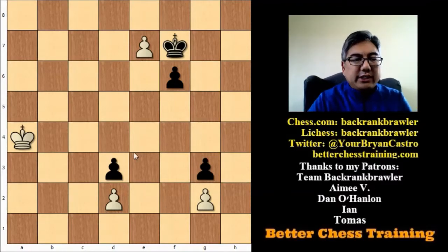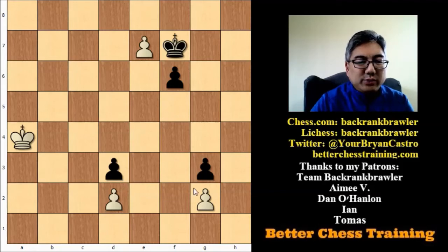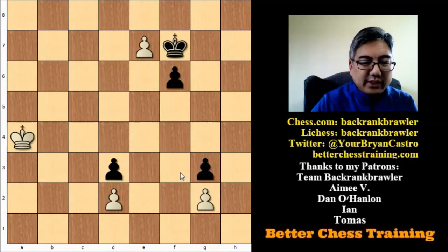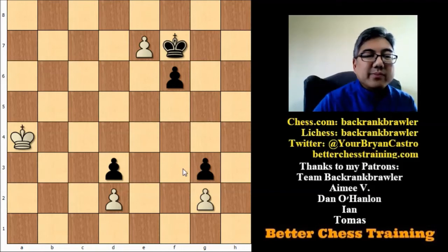A couple of the main features here is we see that white's pawns are blockaded by black's pawns, and that black has this f pawn. The main thing that we need to deal with is this f pawn advancing and then creating a passed pawn, either with the f pawn itself or this g pawn if, for example, g takes f3.